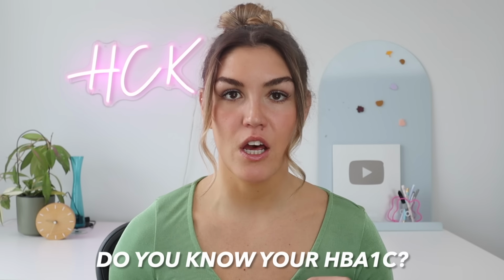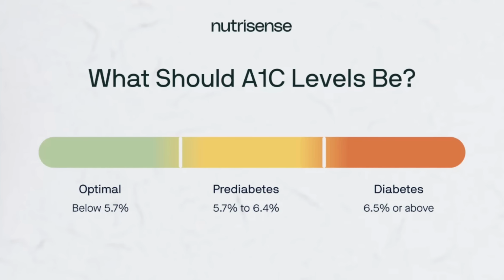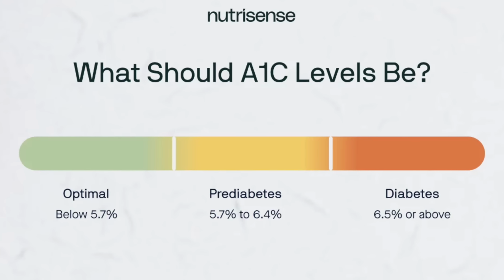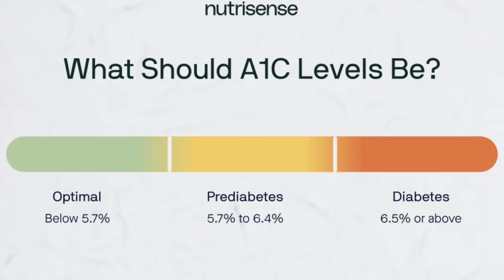HbA1c is a blood test used to measure your average blood sugar levels over the last 3 months. This test is used to diagnose and monitor diabetes. A healthy A1C level is between 4 to 5.6%. Above 5.7% indicates prediabetes, and above 6.5% indicates full-blown diabetes.